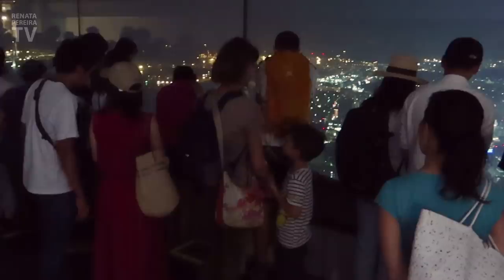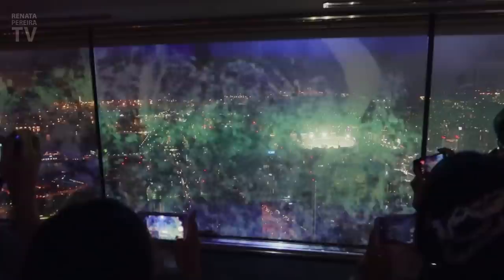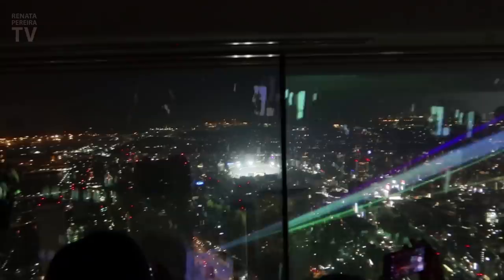Look at how busy this place is now. Wow! You can hardly find a space here close to the window. There are even illustrators up here, all in Japan. Oh, wow! We had no idea about that show. We almost missed one of the best things up here.